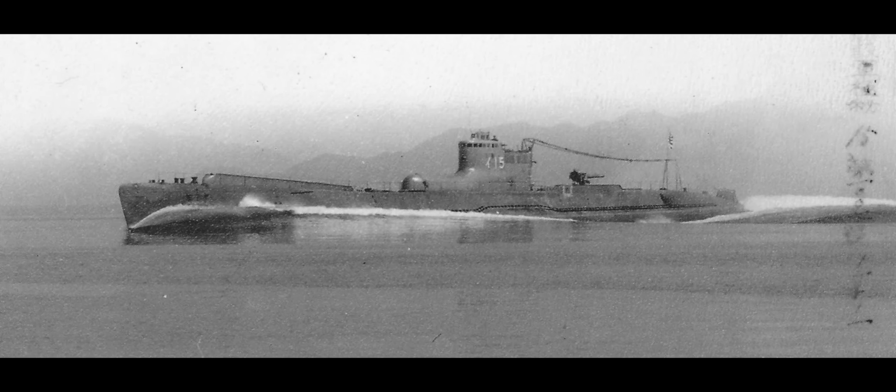Main armament was 6 bow 533mm tubes for 17 torpedoes. A single open 140mm deck gun was mounted after the sail. Propulsion on the surface was provided by 2 diesel engines which produced 12,400 horsepower that ran the 2 propellers and recharged the batteries for a surface speed of 23 knots.